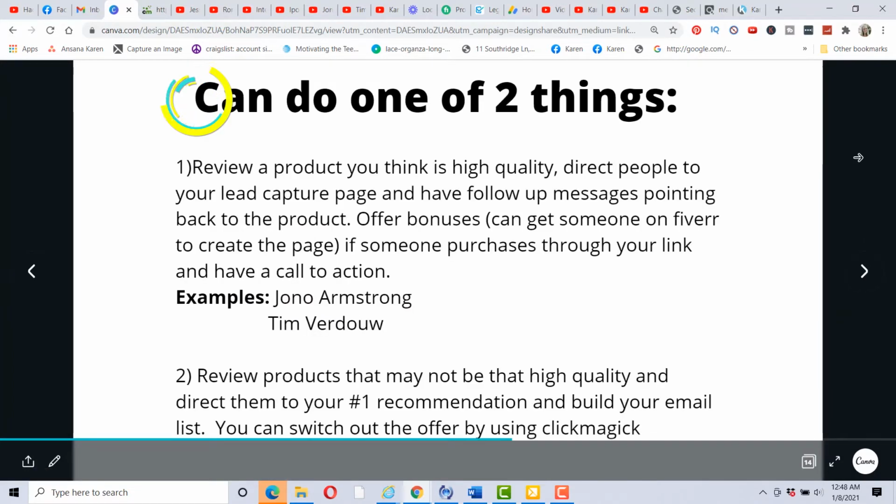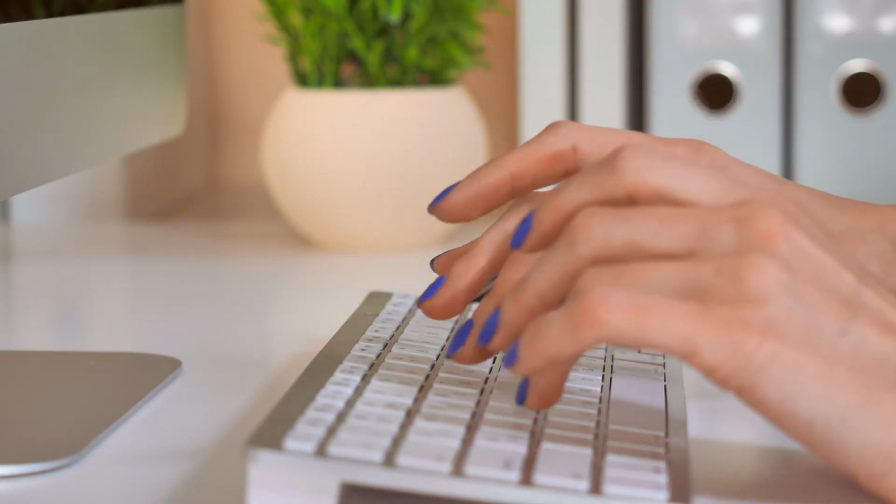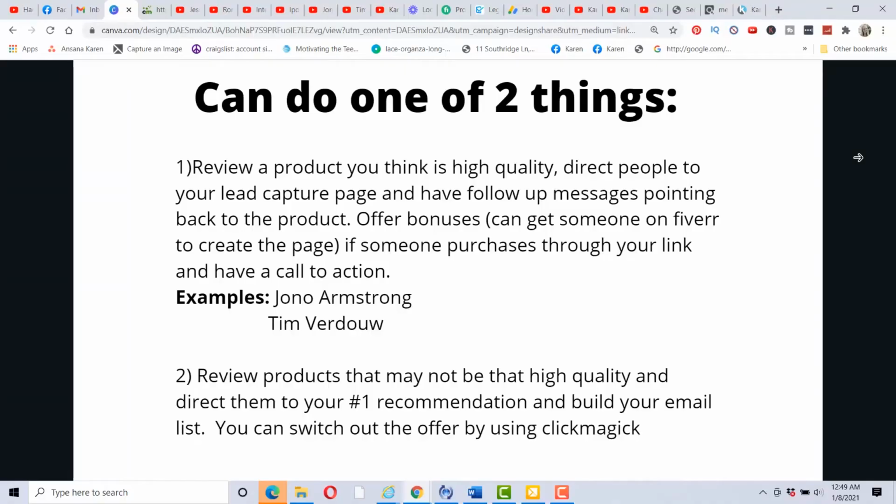So you can do one of two things with your channel. You can either review the product you think is a high quality product. You can direct people to your lead capture page because you want to collect email addresses rather than just sending them directly to the affiliate offer, because most people don't buy on the first exposure. You want to have follow-up messages that are continuing to point them back to the product. Also, if you can offer bonuses, you can get a lot more conversions that way.